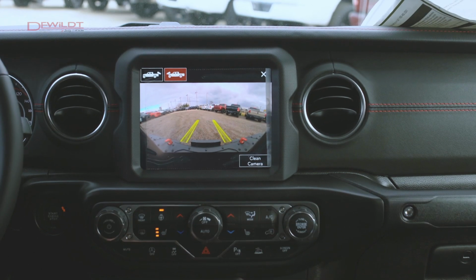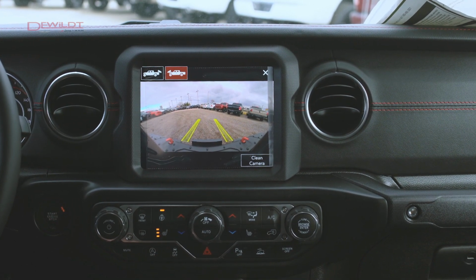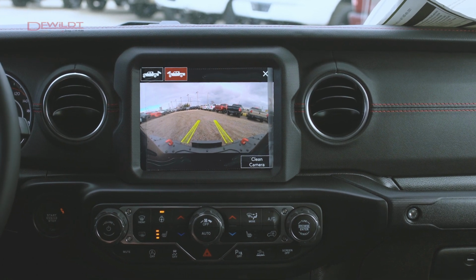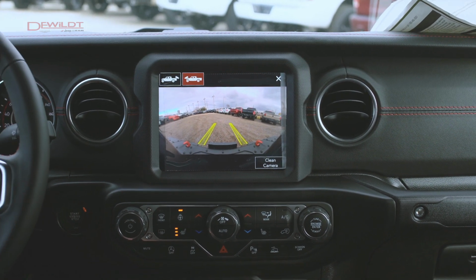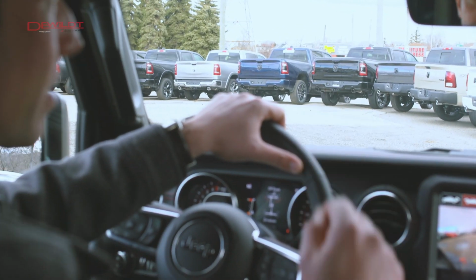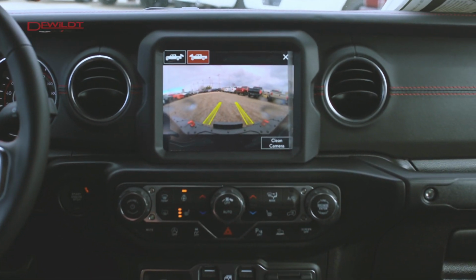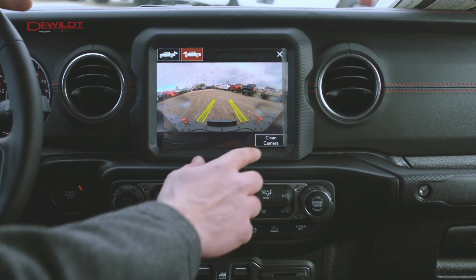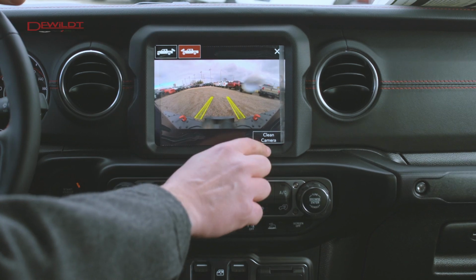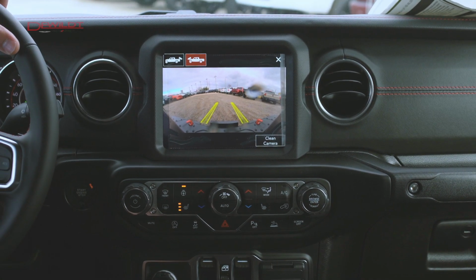It's pretty decent. Some of the really fun and exciting things to do is if you have any friends and they're at the front of the vehicle and you want to have a little bit of fun with them, you can hit the clean camera button and it'll shoot some water up in the air and possibly get them. So as you can see, if you look just outside the windshield there, you'll see the water, how much it actually sprays up. It's a nice little prank to play on your friends.